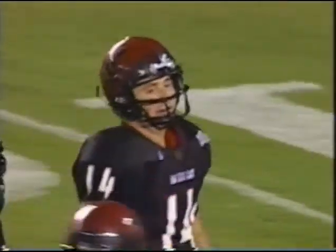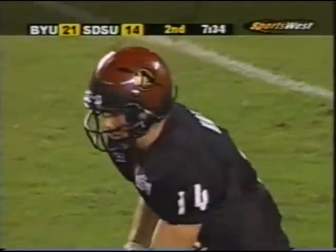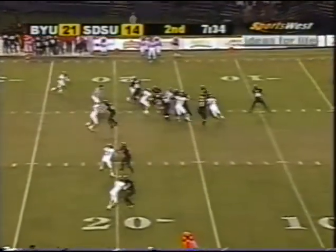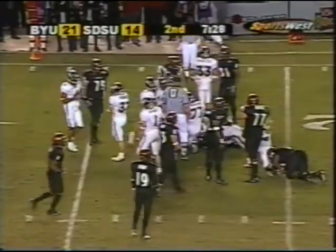There's John Beck. Makes his life a little easier when you've got the running game going. Yeah, Cougars 255 yards of total offense in the first half. San Diego State and Adam Hall just 121. Here goes Hamilton looking for some running room. He's popped. It still gets across the 20.